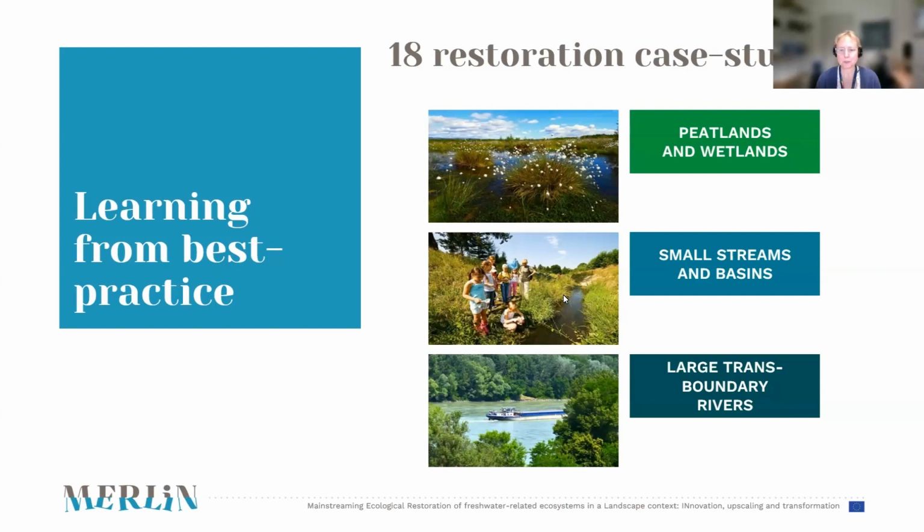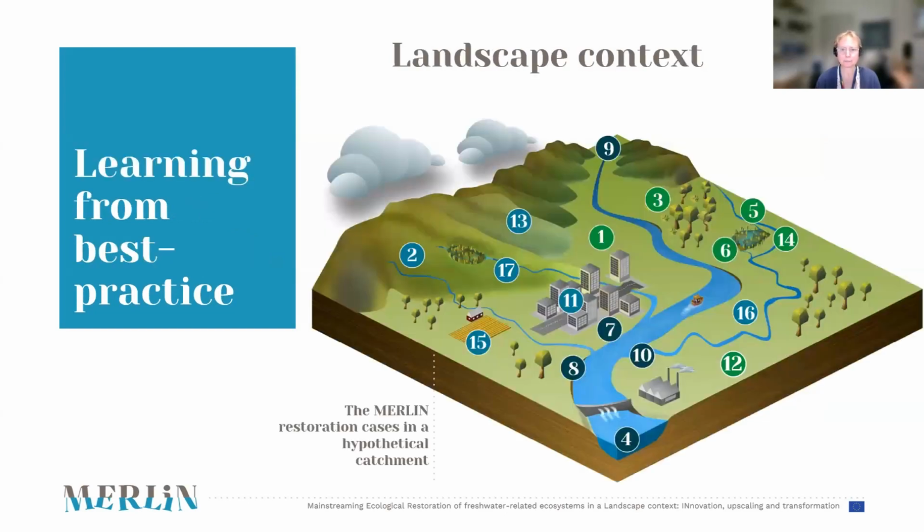In the small streams and basins, it's a mix between things like buffer strips and flowering meadows on these dikes, or buffer strips to perhaps some in-stream naturalization or removing small barriers. And in the large transboundary rivers, it tends to be more focused on removing grey infrastructure associated with water supply or navigation or reclaiming floodplains. So those are the kind of restoration things we're doing in MERLIN.